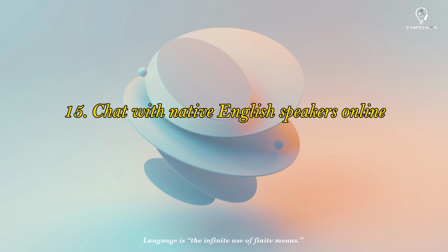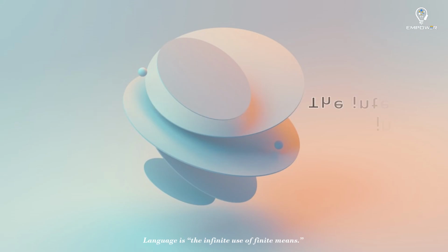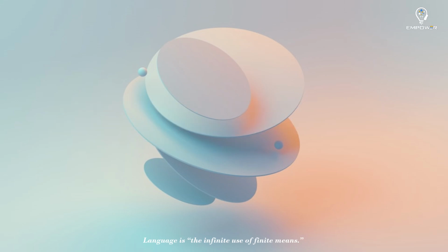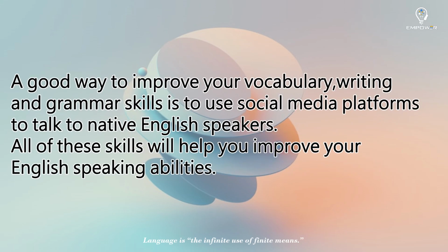15. Chat with native English speakers online. The internet gives you access to ideas and information in almost every language, but especially in English. A good way to improve your vocabulary, writing, and grammar skills is to use social media platforms to talk to native English speakers. All of these skills will help you improve your English speaking abilities.